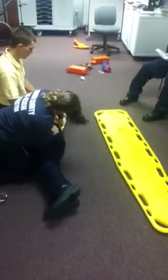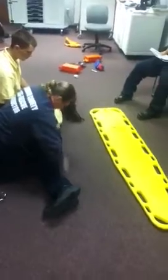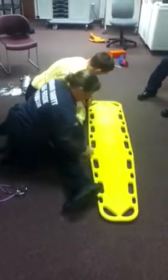I'm going to come down the spine. I do not feel any deformities in the spine. The back looks clear. I'm going to assess down the back of the legs. Do I find any injuries? And they'll tell you yes or no.